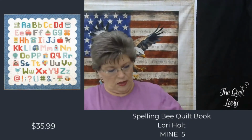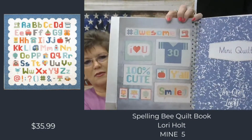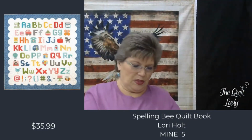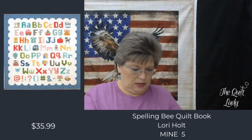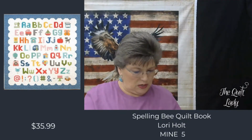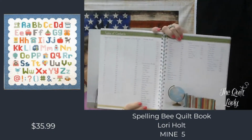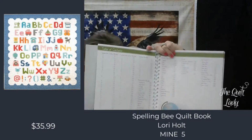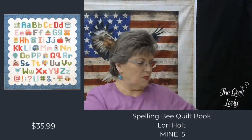Let's see, here's another page. You can see awesome, 100% cute. That would be cute in the little one's room. See how many different quilts. Oh gosh, we have a lot. You can see the front there, two pages of all these quilts and the letters. All right, so another great big book, $35.99.